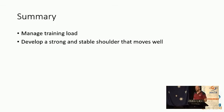As far as flexibility relates to injury prevention, it's iffy. But if you can't achieve your correct positions in your swimming stroke and you've got to cheat to get there and you've got to crush that subacromial space, then obviously it's going to be a factor in your injury.